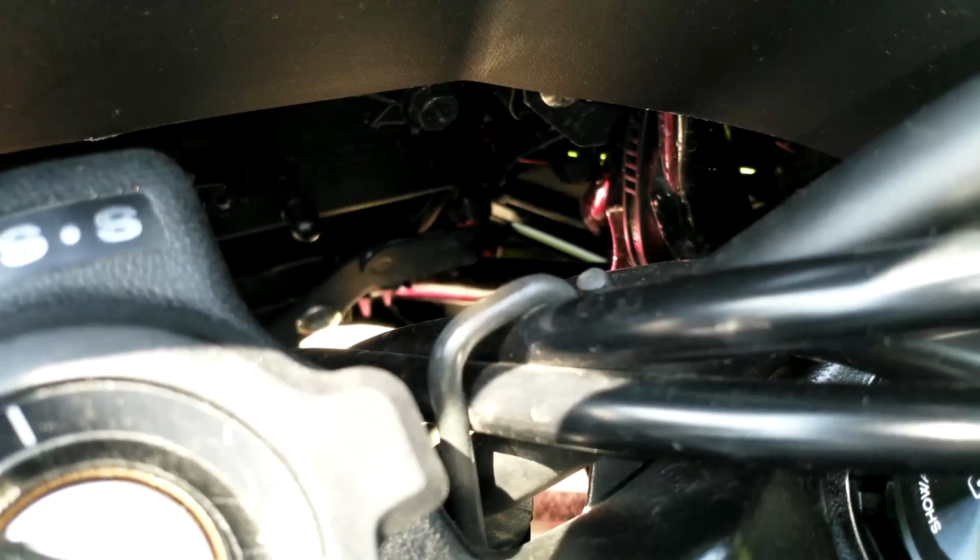Now let me show you where you can change the light angle. Just below it, I have no way to show you, but you have to really focus. There is another one which you can change and adjust the angle of the light.